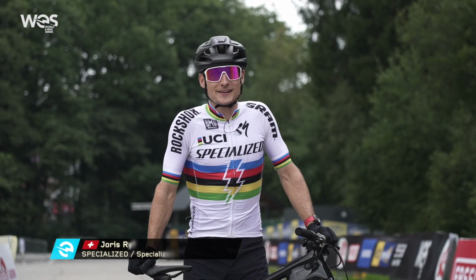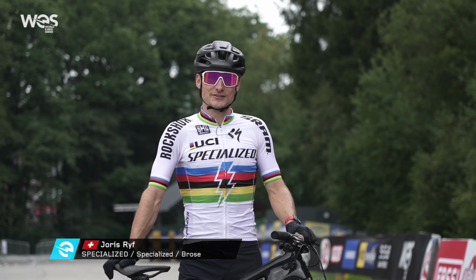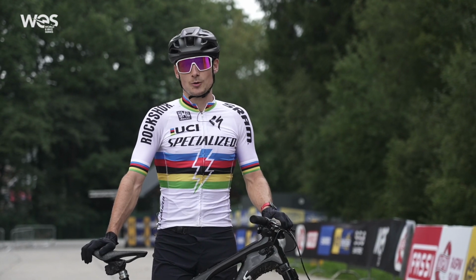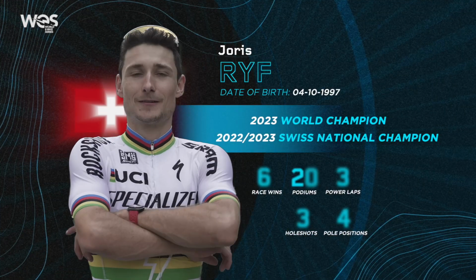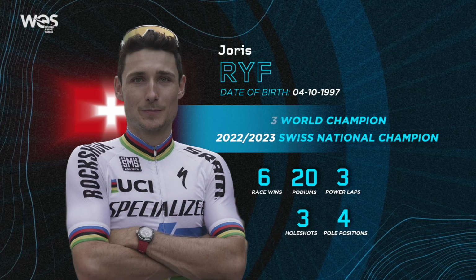Hey, it's Joris Reef here. We are here in Spa at the 4th round of the WES. And for me it's the first race with this beautiful jersey. The organizer did some really good changes to the track from last year, so let's come with me and enjoy a lap on the track. Joris Reef is going to give us a little look around this track. Here's his statistics, world champion now and Swiss national champion previously.